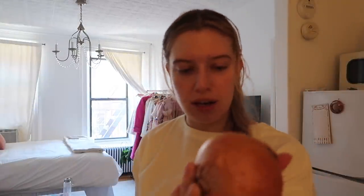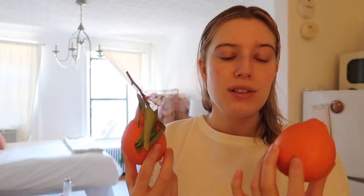So this is just one yellow onion. I also picked up two mandarins. Mandarin oranges are in season this time of year and they're great for breakfast. So I just got two of them to have for breakfast during the work week. I picked up some coconut milk because that's an important ingredient in the soup that I'm making.